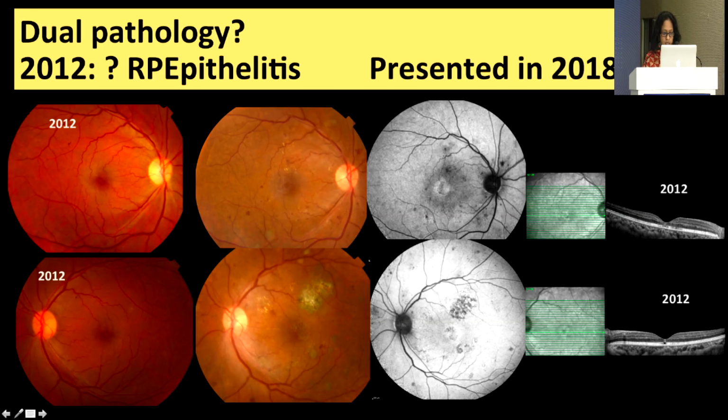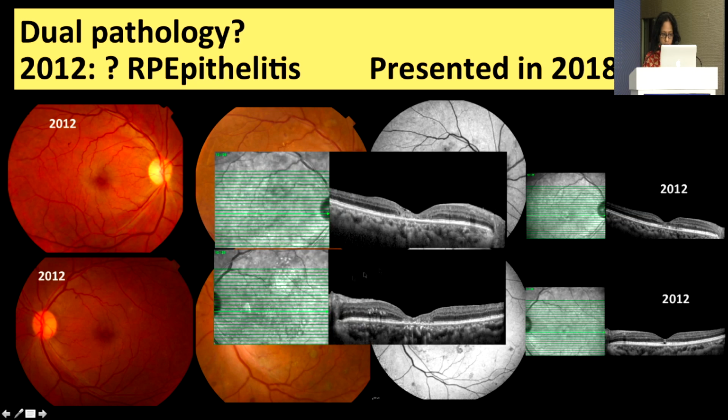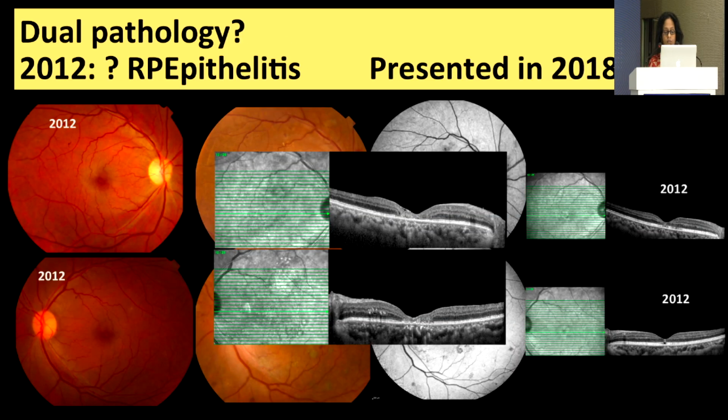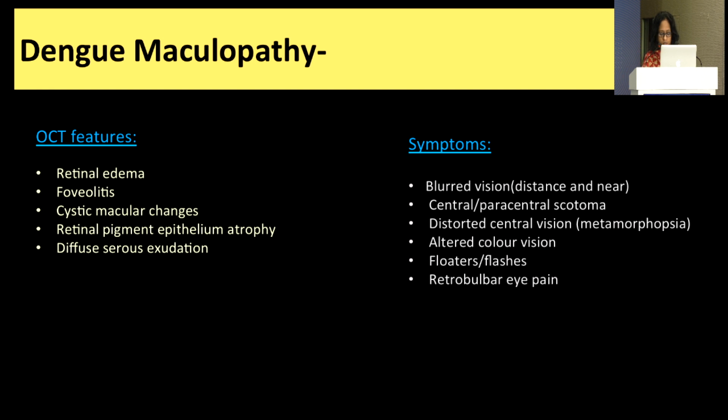This is 2018. She's also a diabetic, so she's showing diabetic changes, but she has that interning vessel. She has a little bit of crystalline changes happening, and shows a picture that we see in advanced cases of PFT, but in a span of 6 years is something that I have not seen commonly. So you could sometimes have dual pathology, and I think I'll end here in the interest of time. My last case was anyway dengue, which I think all of us know about.